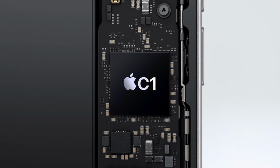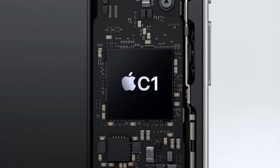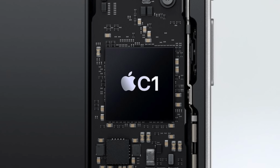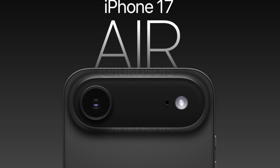This surprised me greatly because I was convinced Apple would find a way to make their silicon more efficient and use that as a reason to shrink the overall battery capacity, and I still think that's likely going to be the story with the iPhone 17 Air. Battery life won't be amazing, but it will be impressive relative to the size of the battery pack.